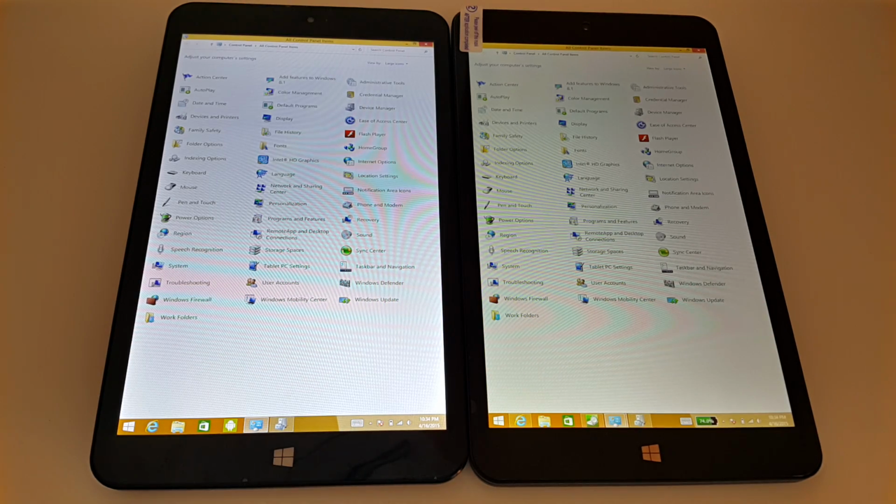Hello, it's Chris here with a quick comparison between the PiPo W4S, on the left, and the Chuwi Vi8 on the right. Both of these tablets have the same chipset. It's the Atom Z3735F, which clocks up to 1.8 gigahertz, and they both have 2 gigabytes of RAM, and they're both dual boots. But there is a difference here.